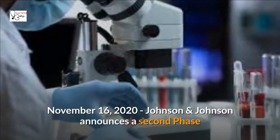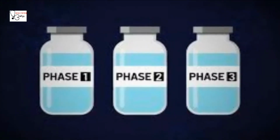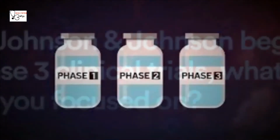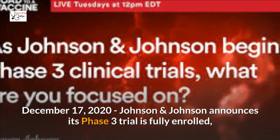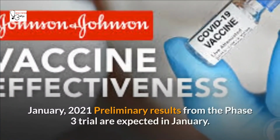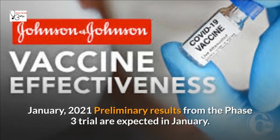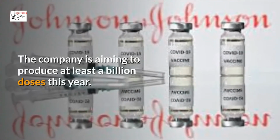November 16, 2020, Johnson & Johnson announces a second Phase 3 trial to observe the effects of 2 doses of their vaccine, instead of just 1. December 17, 2020, Johnson & Johnson announces its Phase 3 trial is fully enrolled, with around 45,000 participants. January 2021, preliminary results from the Phase 3 trial are expected in January. The company is aiming to produce at least 1 billion doses this year.